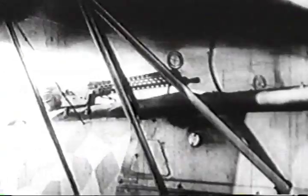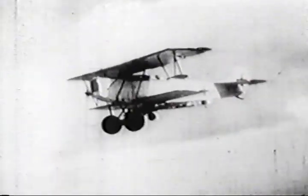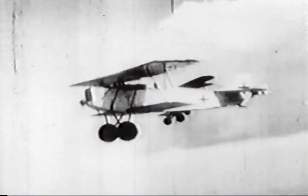The single-seat fighter aircraft has dominated air combat since the earliest days of air warfare. Fitted with bombs or other types of weapons, the fighter can also attack ground targets. In this ground attack role, it has often been called a fighter bomber or strike fighter.